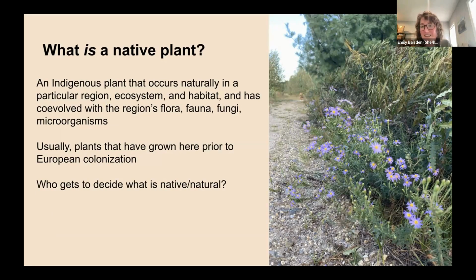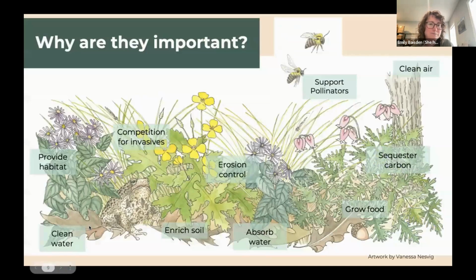So I don't have an answer to that question, but I really think everybody that's working with native plants or plants in general should be thinking about how this plant is going to affect the ecosystem, the living beings around me, and who got to put it where it is today and who gets to make the decisions about it. So that gets me into why are they so important?